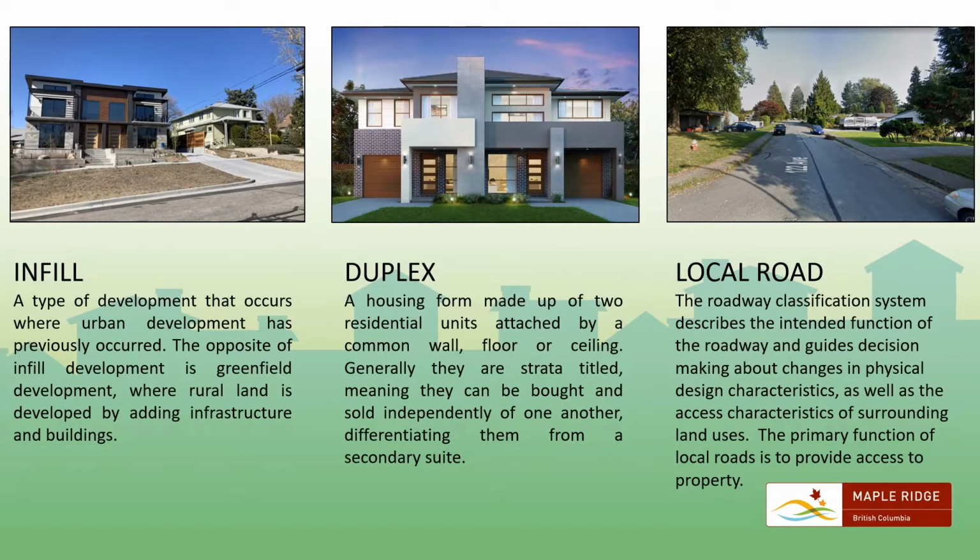Duplex means a residential use where two dwelling units are contained within one building, sharing a common roof and separated one from another by a common wall or roof. Generally, they are strata-titled, meaning they can be bought and sold independently of one another, differentiating them from a secondary suite. A local road is one of the three road classifications.